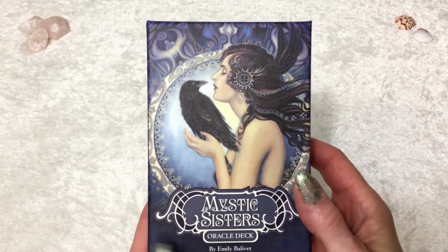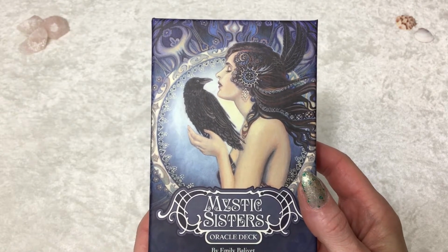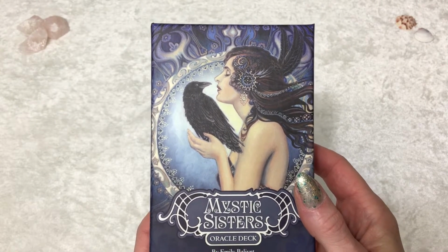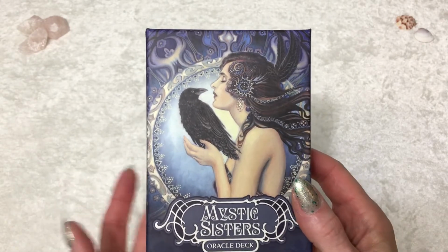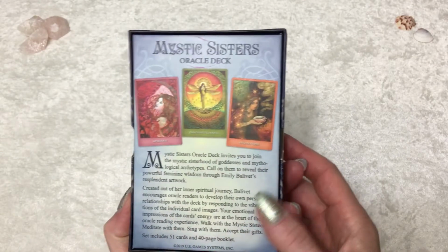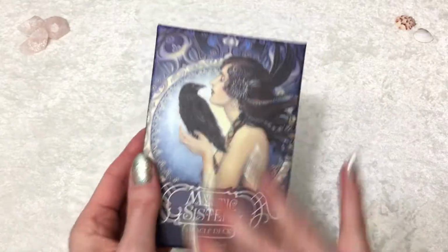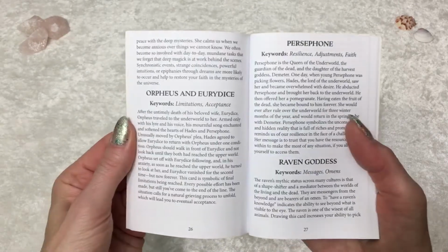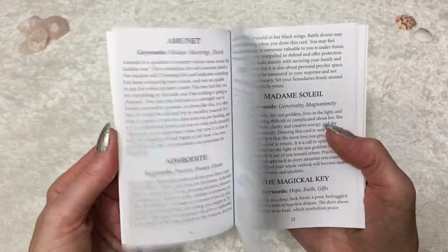Now, I was a big fan of Emily Ballavey's artwork years ago when I saw her artwork on Etsy before she created this oracle card deck. And I thought to myself at the time, wow, she should create an oracle card deck, and she did. And it's called Mystic Sisters Oracle Deck. Hard box. Kind of a matte finish. It comes with a booklet. Thin but succinct and to the point. Keywords for each card and a brief meaning of the cards. And wait till you see these cards.